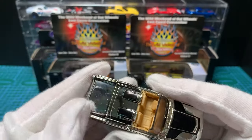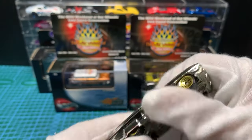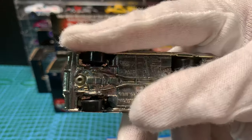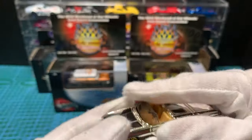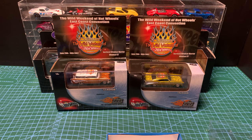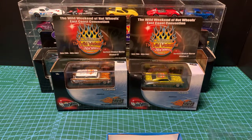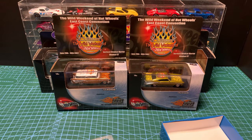So I think this is pretty hard to find. Really, you don't get to see this very often in the shops or in the second-hand market. It is really very hard to find. So this is the KB Toys Series 2 Special Edition. Yeah. So let's put this guy back.